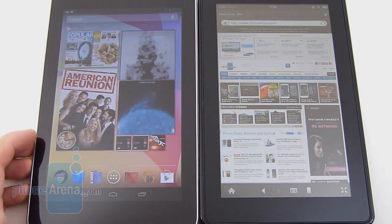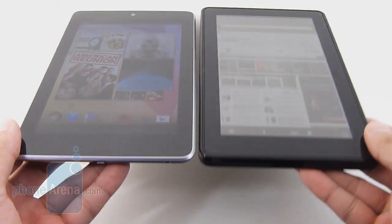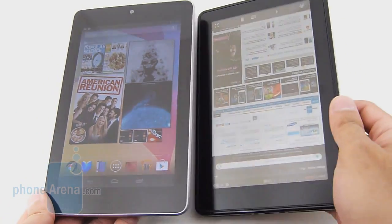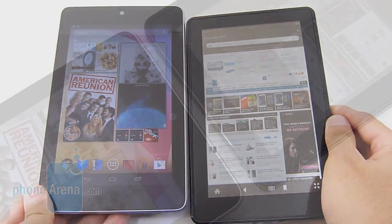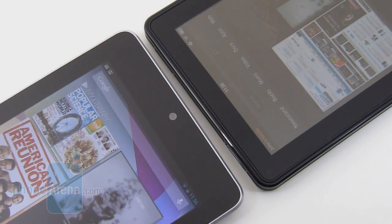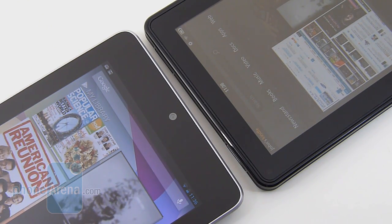But either way, the Google Nexus 7 really stands out just because it boasts better viewing angles, higher contrast, and on top of that, it doesn't distort as much versus what we see on the Amazon Kindle Fire. Even though these two lack rear cameras, the Google Nexus 7 has a slight advantage with a front-facing camera, so you could still do stuff like video chat.